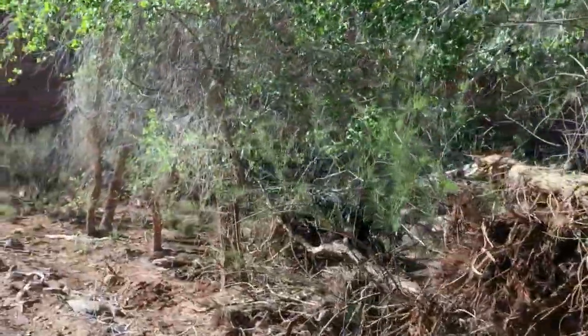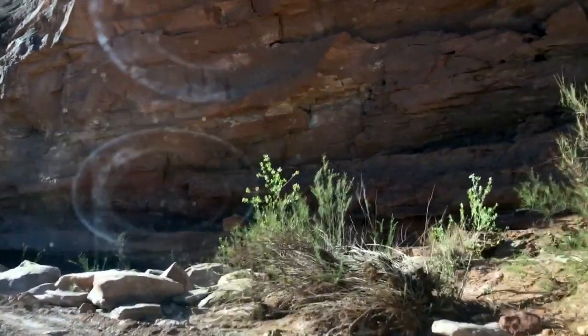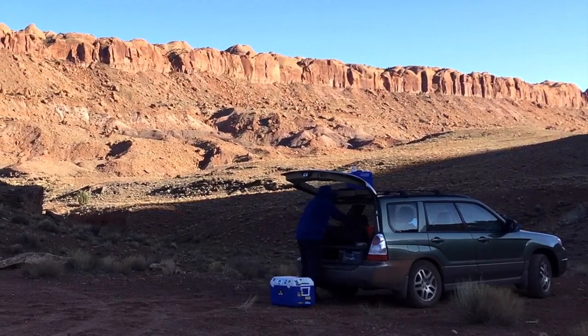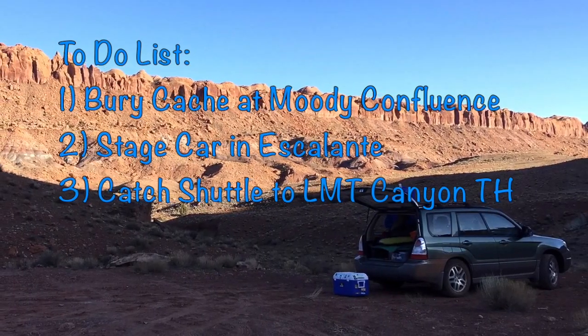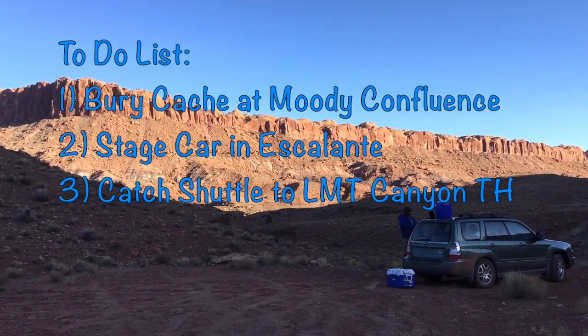I'm almost to the Main Moody trailhead. Those are the first two cattle that I've seen on the drive, and the first rock that I've scraped over as well. I did make it to the Main Moody trailhead here, but I've had such a long drive today that I'm just gonna hold off and hike it down to Middle Moody tomorrow, before I stage the car in Escalante and start up at Lower Muley Twist Canyon.